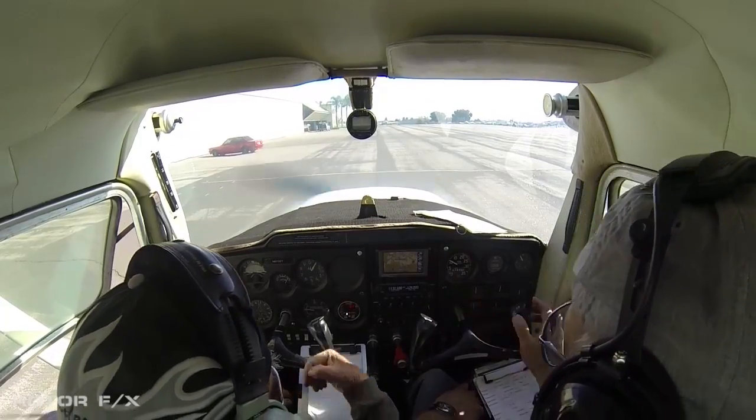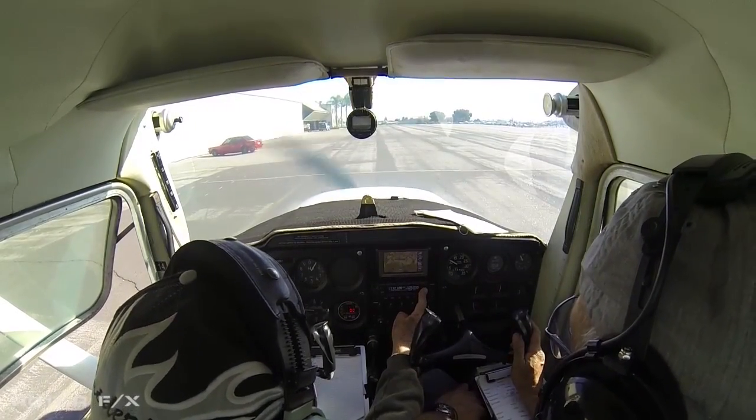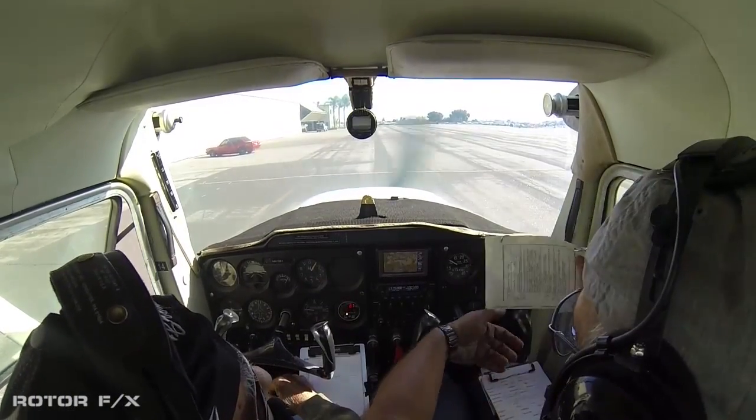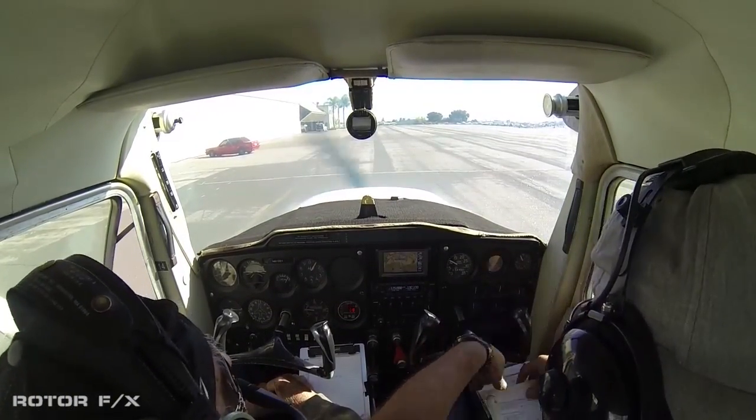Press this button. Wind 1104, visibility 10, sky clear. You can let go. Now I'm going to talk to them. I'm going to tell them what we wanted to do and we're going to go to the runway. Okay?